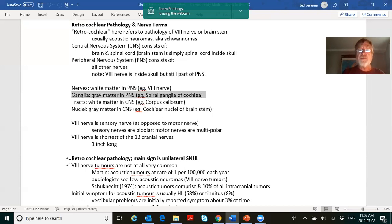Well, nerves are the white matter in the peripheral nervous system. For example, the eighth nerve. If you were to look at it under a microscope, its color would be white. And that white is the myelin, the fatty sheath that lines the arm of the eighth nerve. Okay, the inner arm of the eighth nerve may be gray, and the cell body of the eighth nerve may be gray. And what are the cell bodies of the eighth nerve?